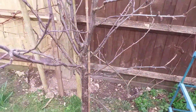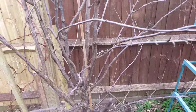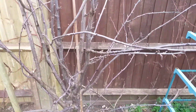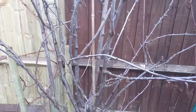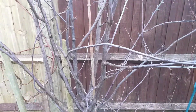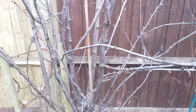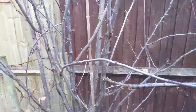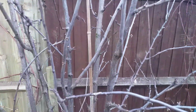Jubilee plum, be lovely if I can get a crop off of this. If it does set some fruit around that time, whether it does or not, I'll be giving it a bit of a prune. With plum trees, you prune them after the fruit has set. You don't prune them when they're dormant like you would a pome fruit, such as an apple or a pear, because if you do that, you can risk introducing silverleaf disease, which, trust me, you don't want.